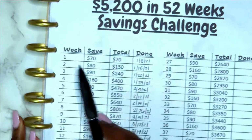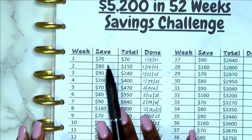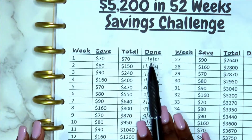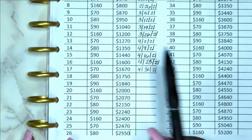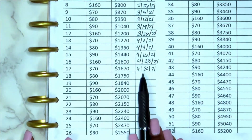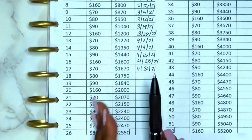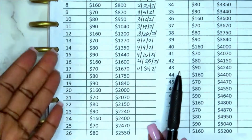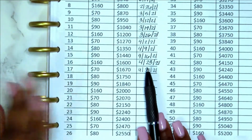All right. So as you can see, you're saving a certain amount each week. Like with week 1, you're going to save 70. That means in this total saving fund, you would have $70, and then you put your date on which you did that. So we are going to zoom all the way down to week 17, which is where I ended off on April 30th, which is a Friday. I put in all of my amounts on Friday because that just makes sense to me. You can do whatever day of the week you want to do. I just am doing Fridays. So all of these dates are actually Friday dates.